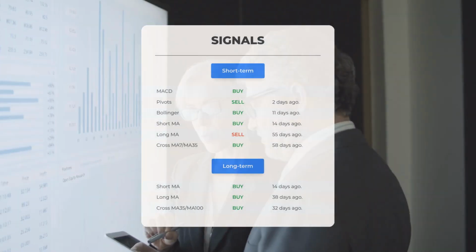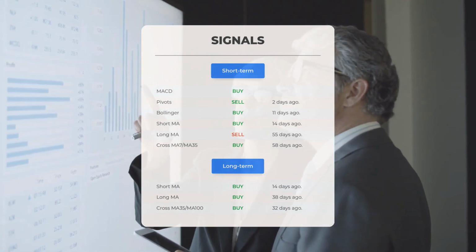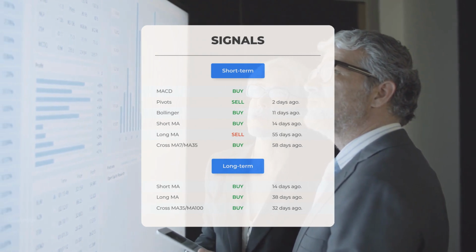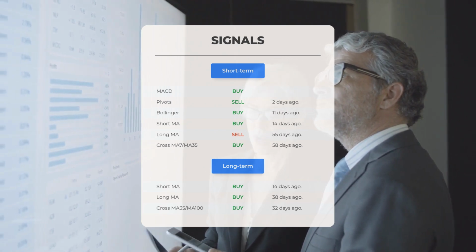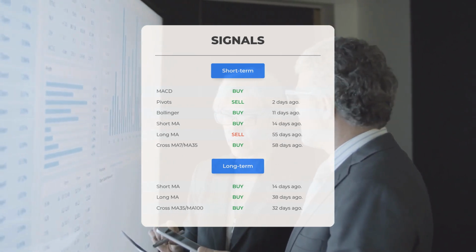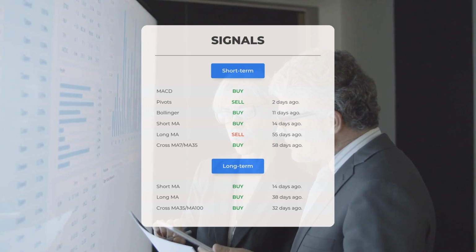Here are some other signals you might find interesting. Moving average convergence divergence, buy signal, pivots, sell signal from 2 days ago, Bollinger, buy signal from 11 days ago, short-term moving average, buy signal from 14 days ago, long-term moving average, sell signal from 55 days ago. The relation between the short and long moving averages, buy signal from 58 days ago.